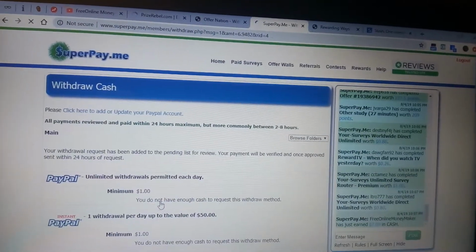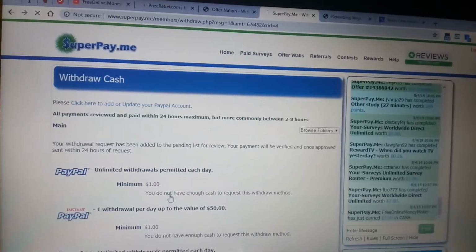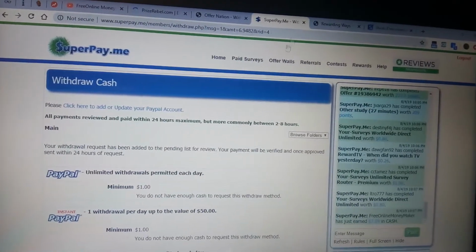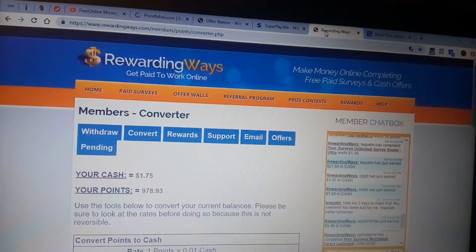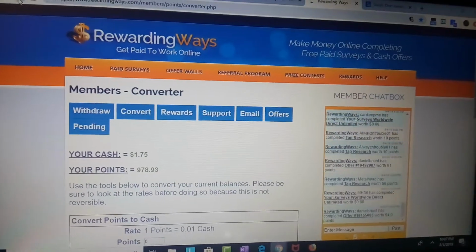So that's a $43 cash out plus a $7. That's a $50 cash out. All right, it's a $50 cash out already. I'm gonna go to my Rewarding Ways site and do the same thing on here. I'm gonna refresh this, see if I got some more points in here.